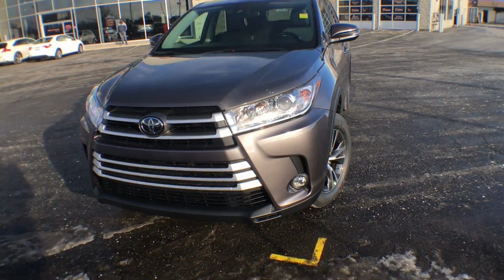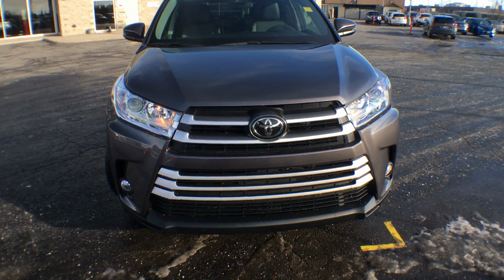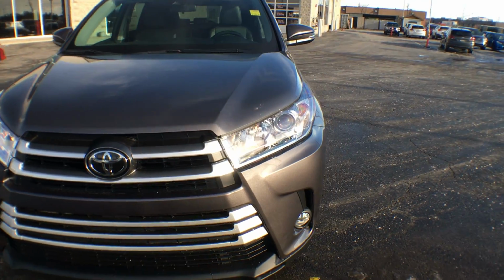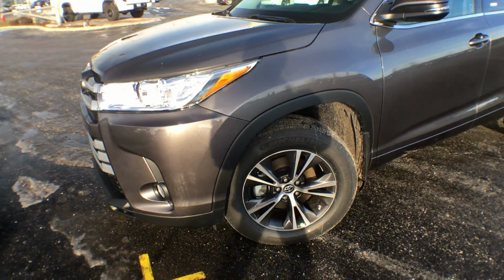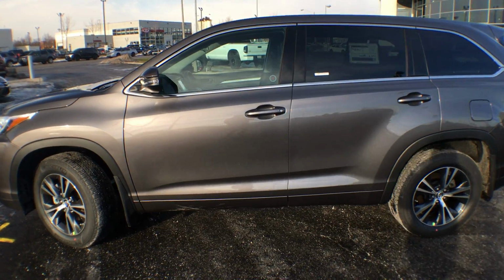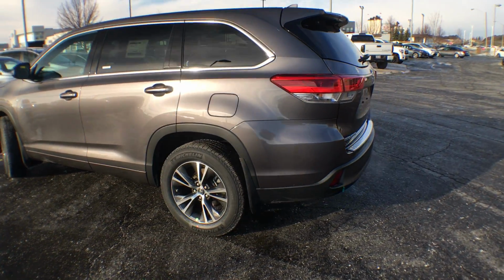So, starting at the front here, we have this beautiful silver and gray grille. You of course have your chrome Toyota emblem. Our lights in this vehicle are projector style halogen headlights. We also have integrated fog lights. On the sides we have 18-inch alloy wheels. We have colored key door handles. Fuel cap will be on the driver's side of the vehicle.